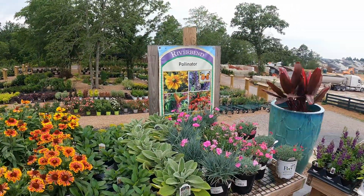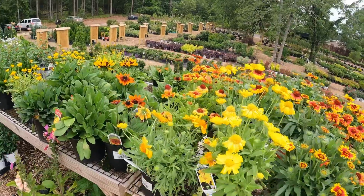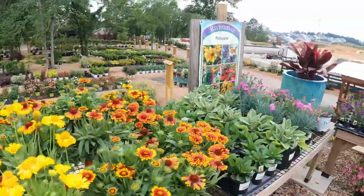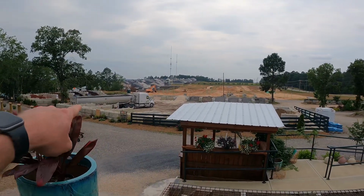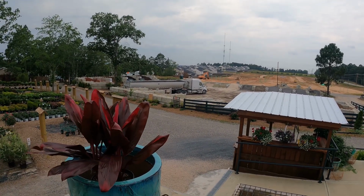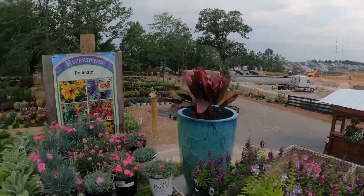But right here's our pollinator section. So we've got a lot of stuff like this Gaillardia and some really cool Rudbeckia. Look at the size of that flower. And that backup alarm, if you hear that, that's our bulk yard area down there. So we have all our rock and sands and compost and mulch and that type of stuff that we load in the back of people's trucks. So it's probably gonna get loud here in just a second as soon as he dumps out.